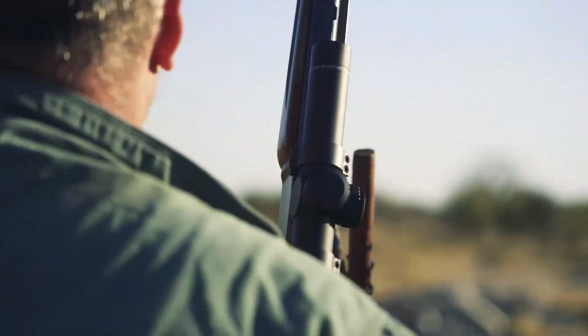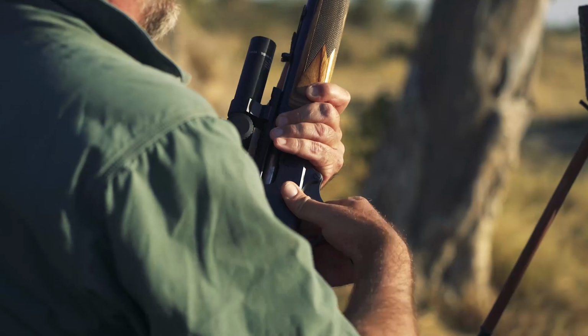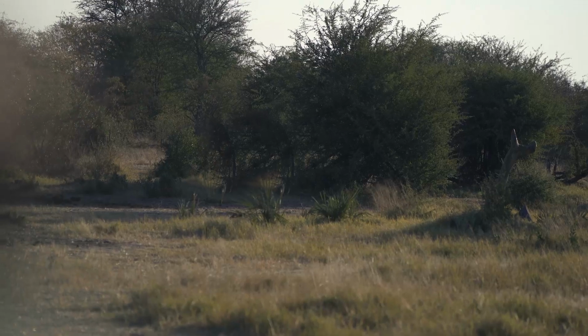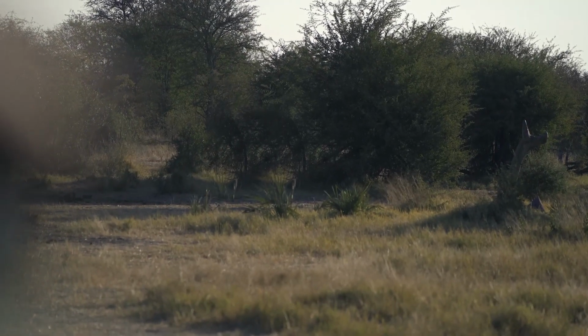You didn't get him? You hit him? Yeah, I hit him good. Just jumped straight up in the air. I finally have connected with a big roan bull. It's a species I haven't taken in all my years of hunting Africa.